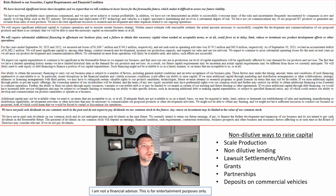So let's go ahead and read through the last section here. We have not paid cash dividends on our common stock in the past and do not expect to pay dividends on our common stock in the future. Any return on investments may be limited to the value of our common stock. So I definitely wanted to update you all on that.